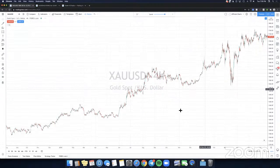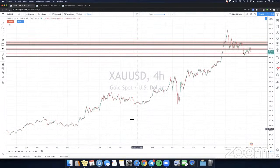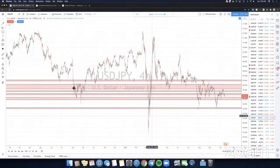Actually, we're looking at gold. Gold's a little different. Gold is a directional asset, and that's why it moves in one direction. It's not like Forex where it goes back and forth. So if I show you something like UJ over here, you can see that price has tested this area way in the past. The same area where it's testing right now, it tested in March of this year, and it also tested it in August of 2019.